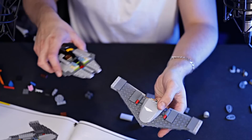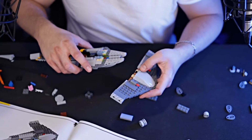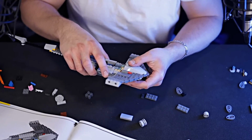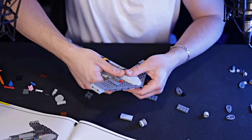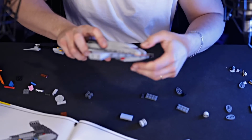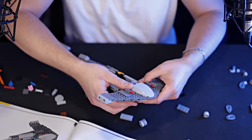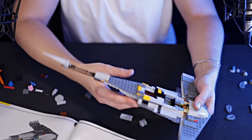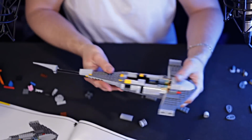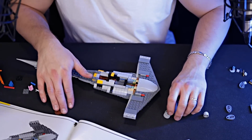Gosh, so you literally, and we're gonna press it down. Oh wow, that looks so good. This thing's a beast. Honestly, I didn't think it was gonna be this big. This is so good. Okay, so we need to continue with the detailing.